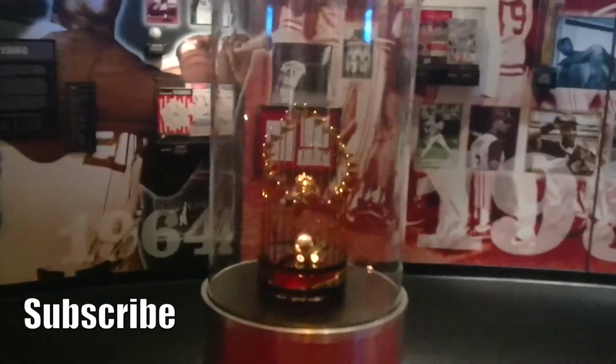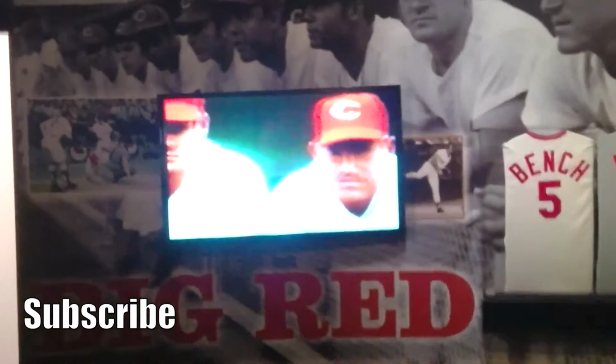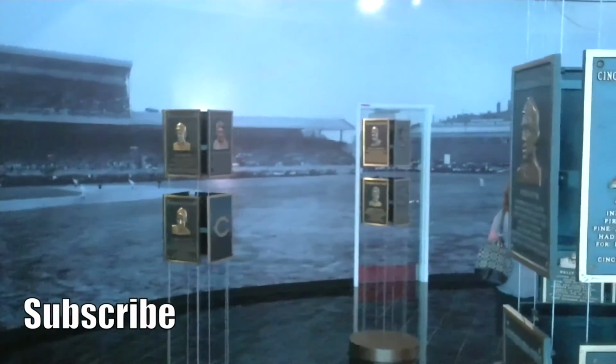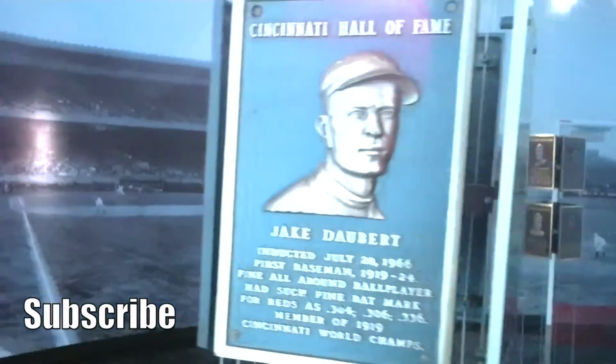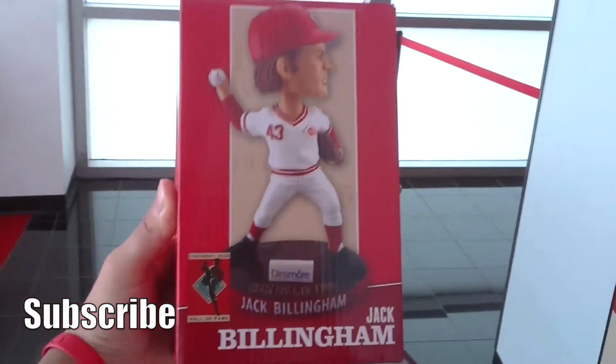The World Series championship trophies from 75, 76, 1990. Over here we got statues of the Great 8, Big Red Machine. And then this TV always shows highlights from the Big Red Machine days. And this is the actual Reds Hall of Fame with all the different plaques that immortalize the players who have gone in throughout the years. And the whole reason we came, to get the Jack Billingham bobblehead.